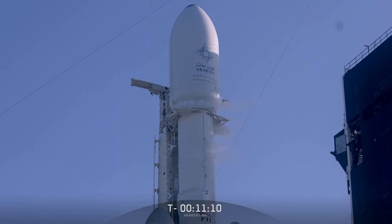Now, once we reach the vacuum of space, we will jettison the fairing as the second stage continues on its journey to orbit. While Mr. Steven, our ship, will not be supporting today's mission, we do plan to recover the fairing pieces from the ocean using our recovery ships Go Searcher and Go Pursuit.